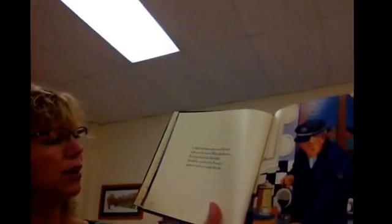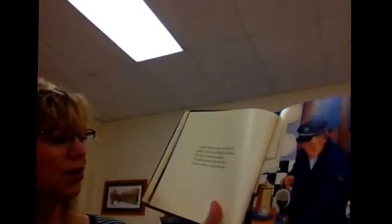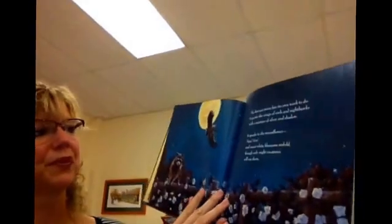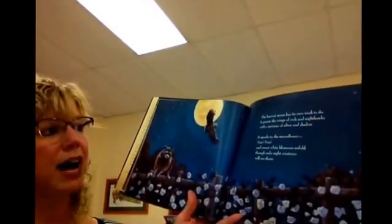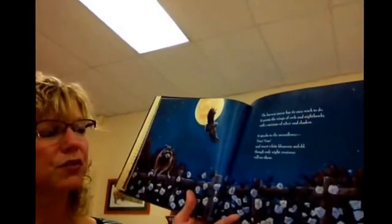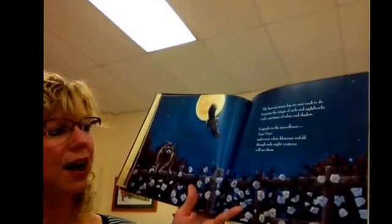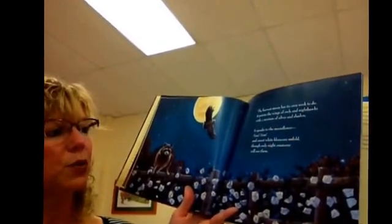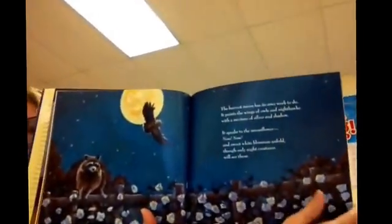A night watchman gets out of his bed, pulling on his boots, filling his thermos. He always packs his flashlight, though he wonders if he'll need it going to work on a night like this. The harvest moon has its own work to do. It paints the wings of owls and nighthawks with a mixture of silver and shadow. It speaks to the moonflower, now, now, and sweet white blossoms unfold, though only night creatures will see them.